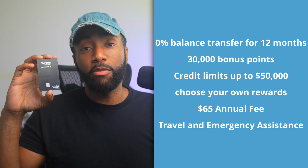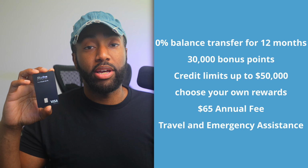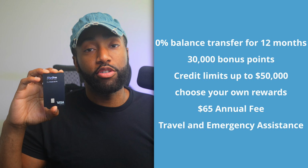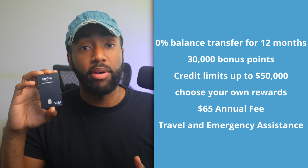So let me tell you how you can actually earn another $300 on top of the $1,000 bonus with the accounts with their SkyOne Platinum Elite Visa card. This card offers 0% on balance transfers if you do them within 30 days. And there's a 3% fee with that balance transfer, but it doesn't come with a flat fee like other commercial banks do. It earns 30,000 bonus points when you spend $3,000 in the first 3 months. That's easy to remember, right?